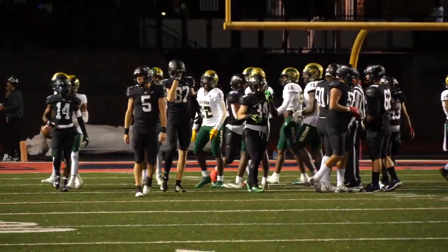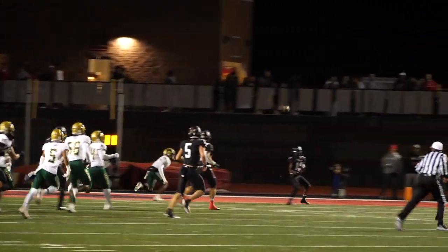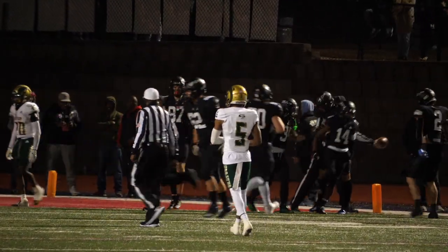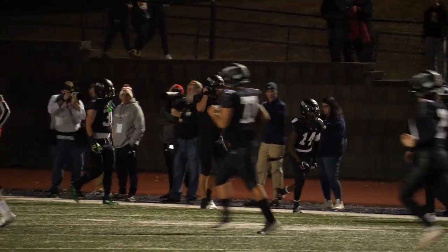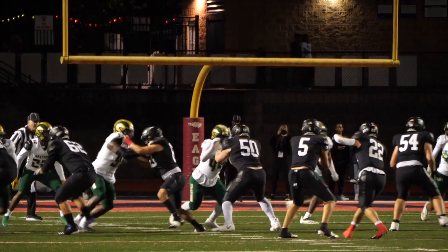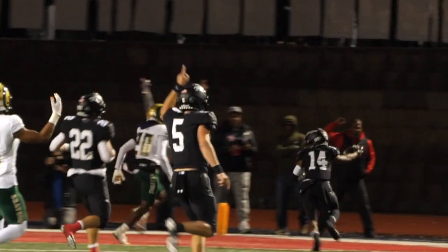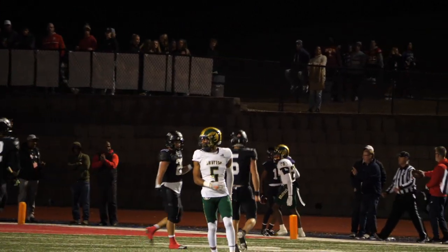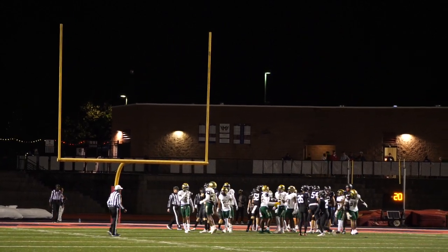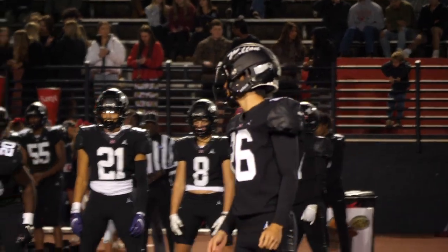Scott Moskowitz, down at the 14. Nichols pass completes another 14. Six, Felipe Mota is good. Mota sent to kick off.